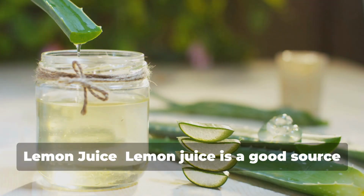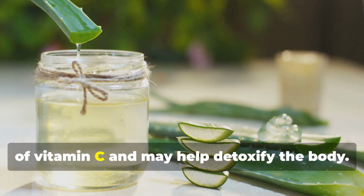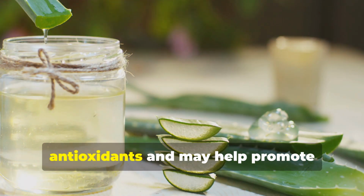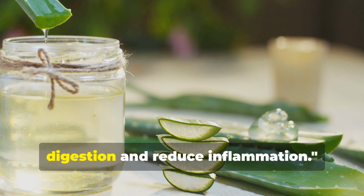Lemon juice. Lemon juice is a good source of vitamin C and may help detoxify the body. Aloe vera juice. Aloe vera juice contains antioxidants and may help promote digestion and reduce inflammation.